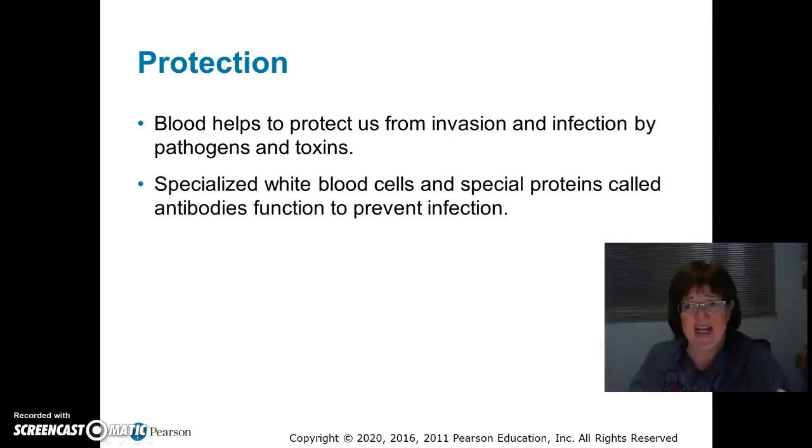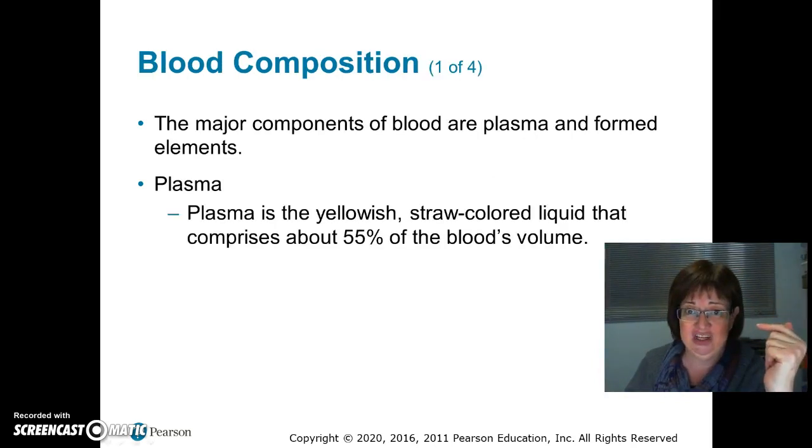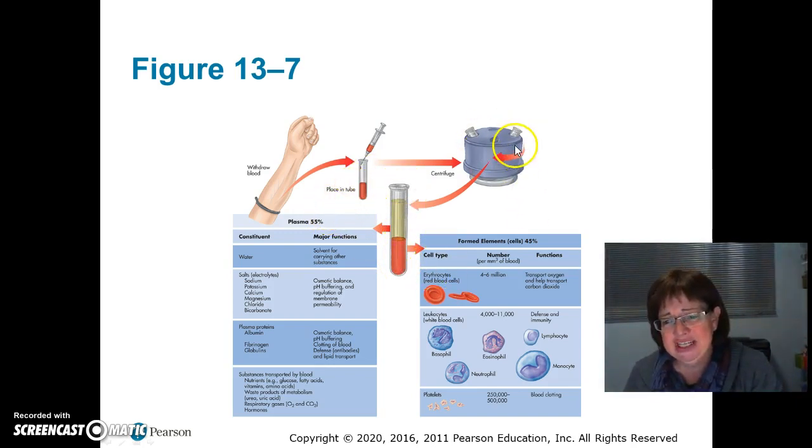The blood also protects from invasions and infection, and that includes the white blood cells. And then there are special white blood cells which specifically act to fight infection. So when we're looking at the composition of the blood, there is something called a hematocrit, which is this thing here. So what they do to get this little blood sample, and it's not a huge test tube, usually it's done very small. If you've ever had a blood sample taken, it's not as huge as it looks. What they do, they take it and put it in a centrifuge, and that will separate it, and it separates into plasma. And plasma is about 55% of the blood. Plasma is the major component.